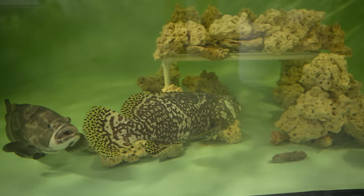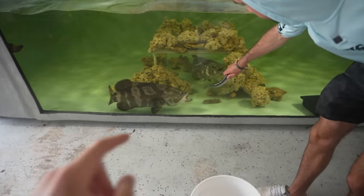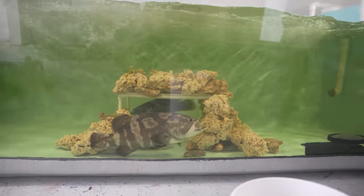Not a friendly fish. He actually crushed that. Literally lit that thing up. Let's give him another one. Hands is the culprit, by the way. Hands understands. Potts doesn't play games. He just ate one and he eats another one. That's two. God, he does not play games, dude.